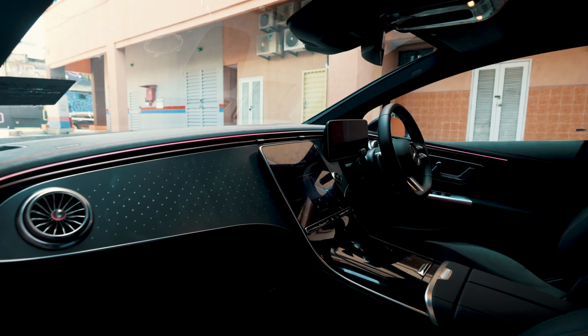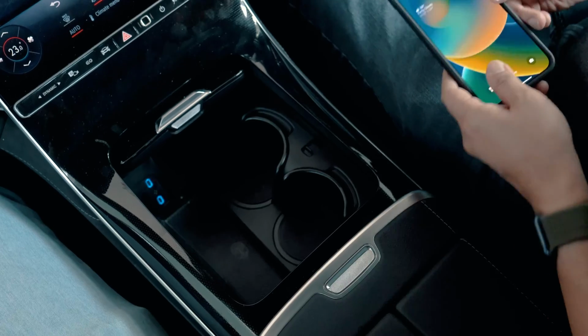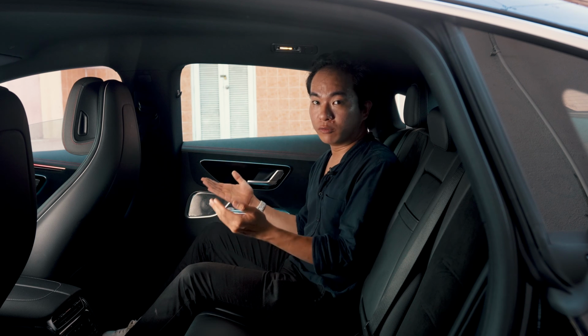Well done. On top of that, the EQE comes with ample storage space for all your stuff, such as a big cubbyhole with twin cup holders and a Qi wireless charger, along with some space to store your handbag underneath the center console. Back here, there's loads of room.